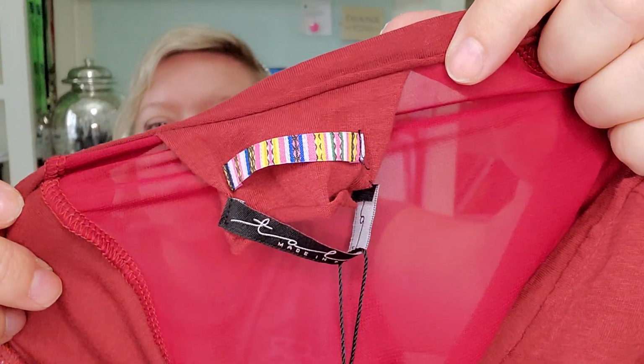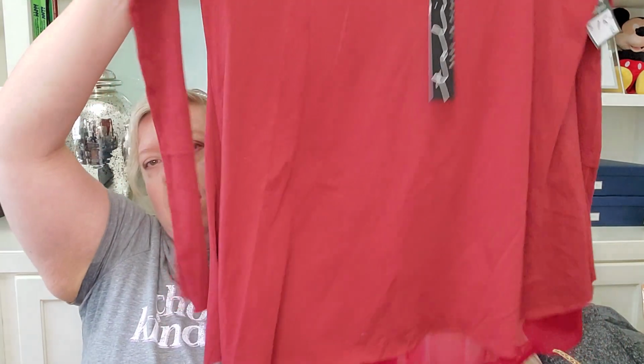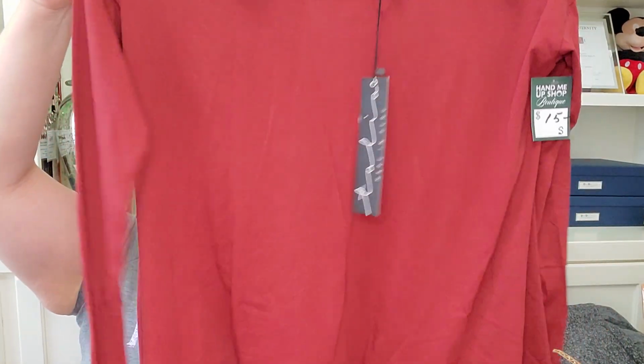All right, next up is by the brand Talia, which is another one I've never heard of. It says made in Peru. Look at this really cool tag. Again, I went ahead and took a risk in grabbing this because it did have a tag on it, new with tags. It's in a really pretty maroon or like wine red color.